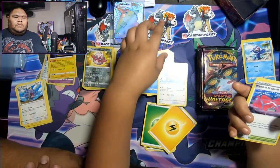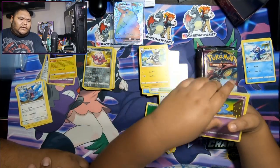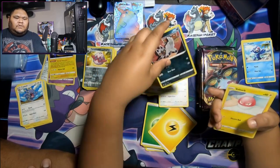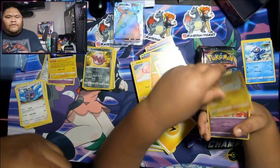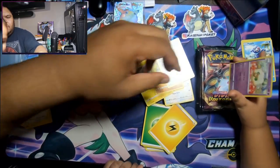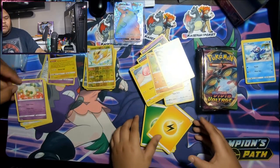I'm young, hungry. Got Wyndham Stadium. Got, what is that? Sabrika. Shuppet. Pachita. Got Voltorb. Rock Ruff. Oh, Reverse Holo Jolteon. I'll take that. Oh, wait, we can take that in my hand. Remember we have... got Whimsicott.